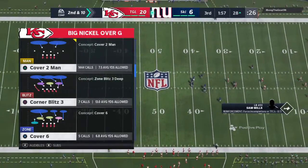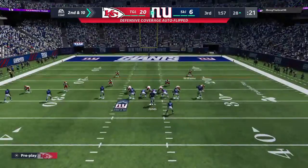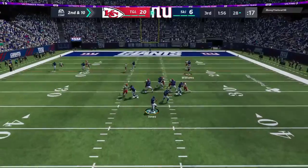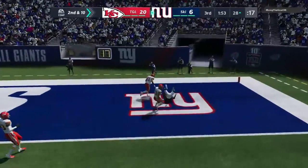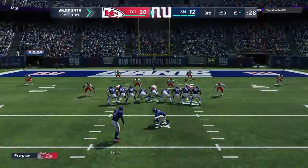It's second down. Another attempt, another incompletion, and when I look at the scoreboard and where we are in this game, it comes to mind that they have to start getting the ball in the hands of their playmakers. Throw it to the guys that maybe can take a short pass and turn it into a long gain or make people miss downfield. And he's got it. Touchdown, Giants. Calvin Ridley, 28 yards.